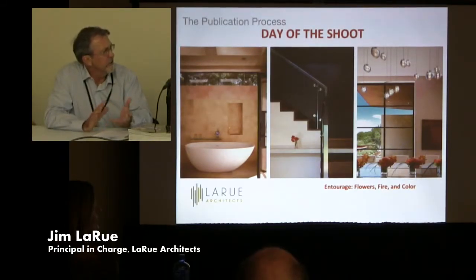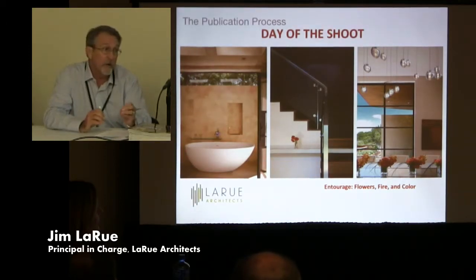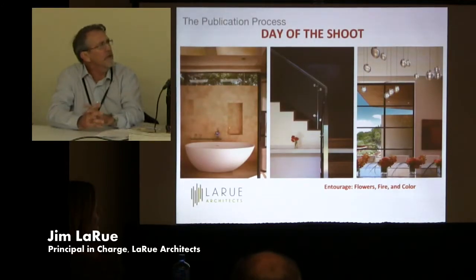Also on the day of the shoot, these are some other things we brought in, or helped compose a photograph. We like entourage, I like color. I think Dror likes color. When that's sitting in a magazine, it will pause people. So, what about furniture and bringing in things? We do. That's a good point.